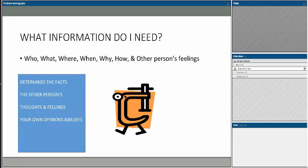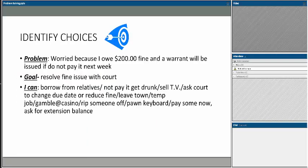You also need to be aware of the information you need. As you encounter this difficult situation and work through what a goal might be, you also need to know and make note of who's involved, what's going on, where, when, how, and how the other person is feeling, as well as how you're feeling, because these are all very important factors in how you proceed to the next step. Making sure you have some notation around all of those parameters is very important. The next step in the process is to identify your choices.